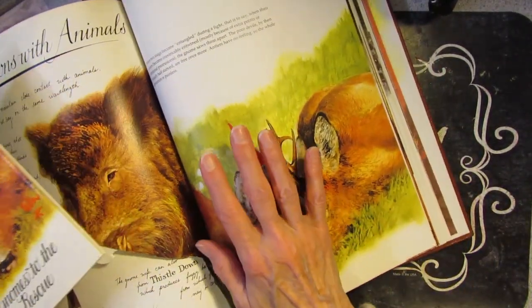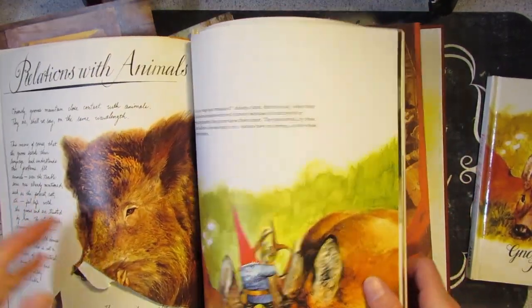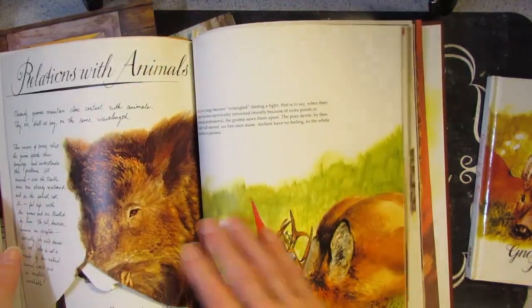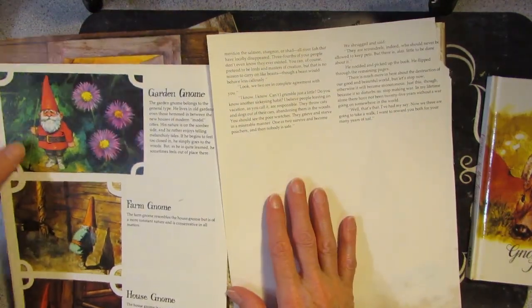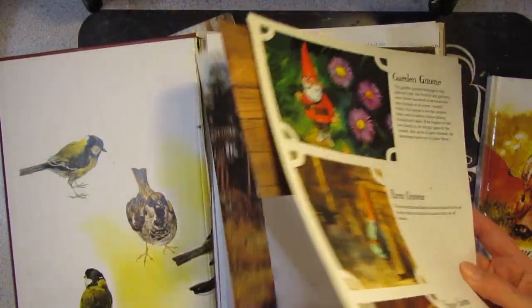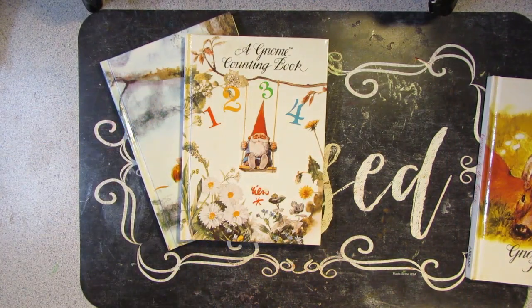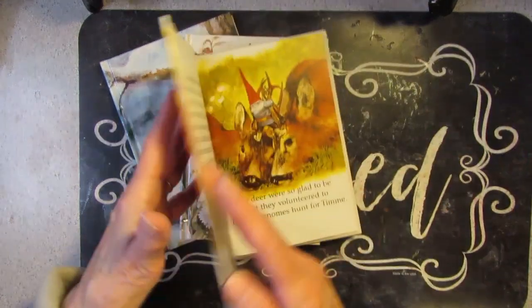So what they did is they took some pages from the original gnome book, which I cut all up, and people are aghast because, you know, this book, I guess, is worth a lot of money these days, but I've had it for so long, just sitting around. It was about time to do something with it. Get my money's worth out of it by playing with it. And then I found these.